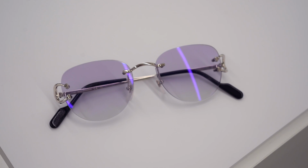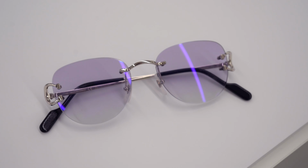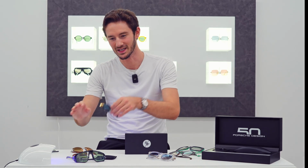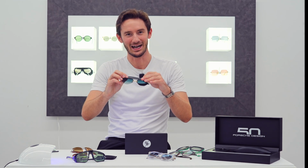It's just so calming, but also very neutral, and it makes everything look fresher and newer, and that's what I love about it. But again, when exposed to UV, just watch what is going to happen to these amazing Cartier glasses. We'll give that a few seconds, and in the meantime, I have to show you this.